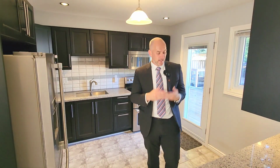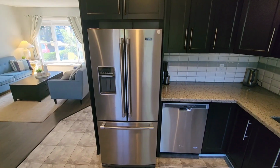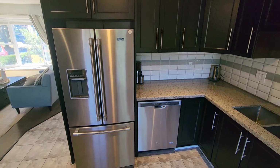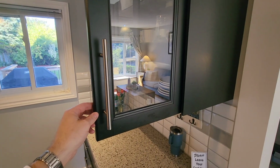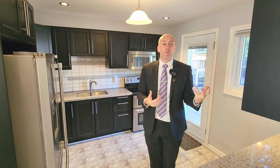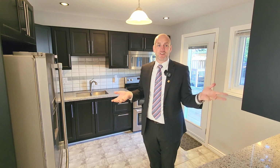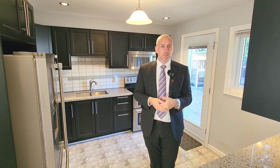So this is the kitchen. It has the quartz countertop, stainless steel appliances. You have the fridge, stove, over the range microwave, and then there's a dishwasher over there as well. The cabinets are a wood cabinet that you can see. So it's nice. Normally, not always, but sometimes you'll see homes where the kitchen looks really nice, but it's done cheaply. So that's not the case here. It was done with good materials, which makes it much better, especially if you're looking to buy a home that has the kitchen already done. You don't want it to look nice, but not last. So that's where it's good that it was done properly.